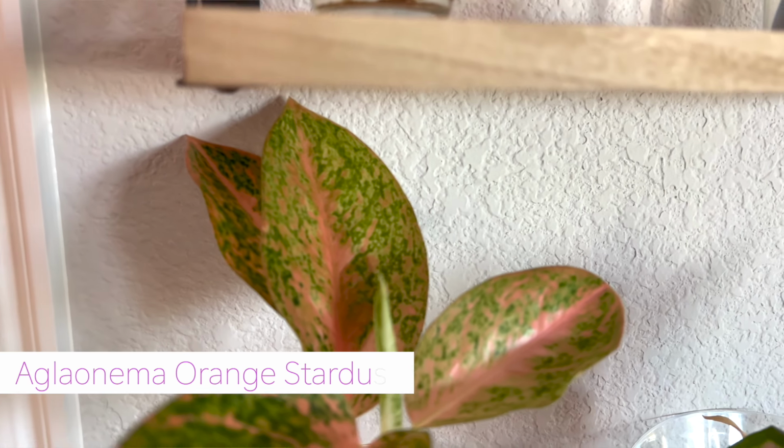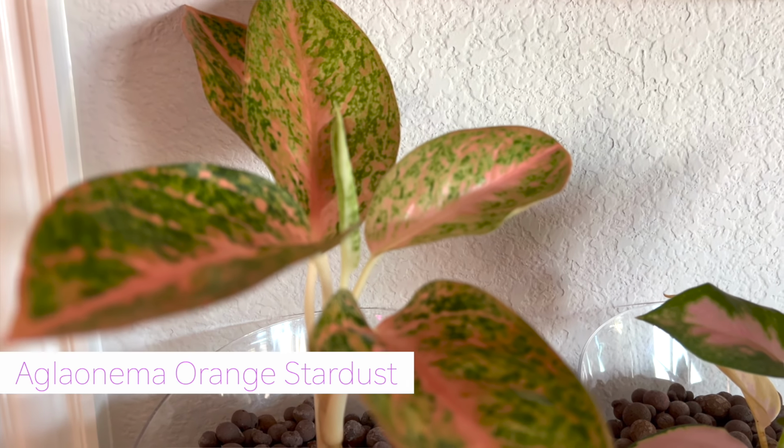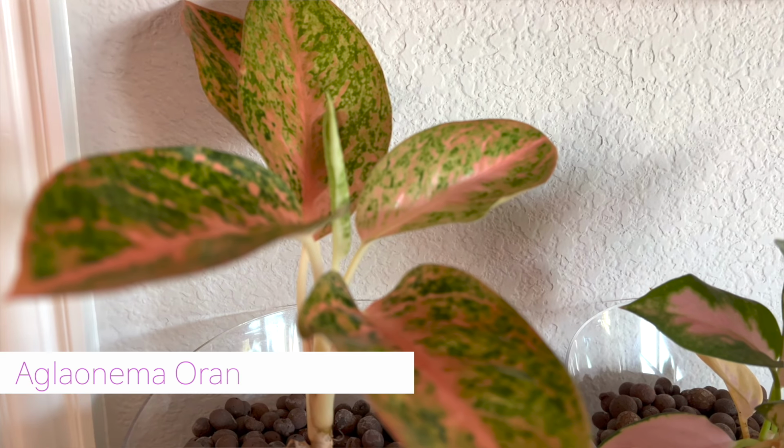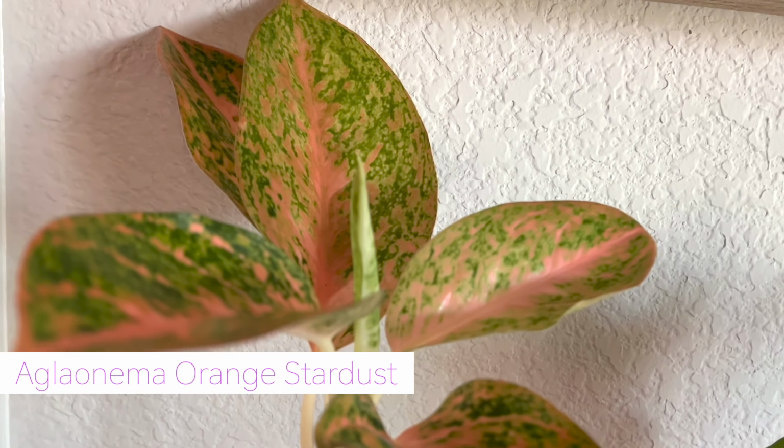Okay, now for this one. This is my beautiful orange Stardust Aglaonema. Just look. I always want to call her Sherbert because she looks like a soft salmon color, especially depending on how the light hits it. She's just so cute. I love her so much. So, yeah, this is her.